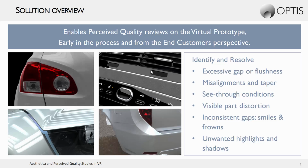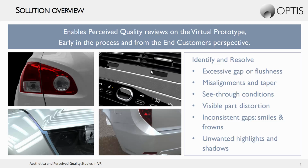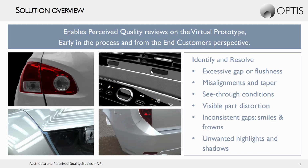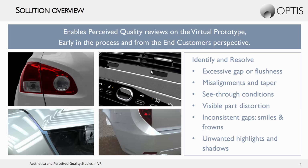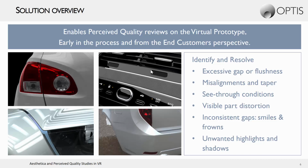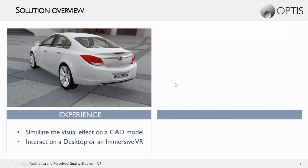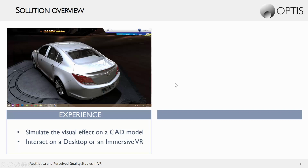What we mean by perceived quality in this instance, in particular with the products of our customers that use our product, is issues involving the alignment of parts, the gaps between parts, the flushness and so on. Things like see-through conditions, problems with distortion of components, or see-through conditions between those distorted components. We can see some examples here on the animated images on the left-hand side, where the parts don't quite line up, where the interfaces between those parts aren't quite right. And we see this on every single product that's ever produced because of manufacturing variation in the production of the components and the assembly of those components as well.